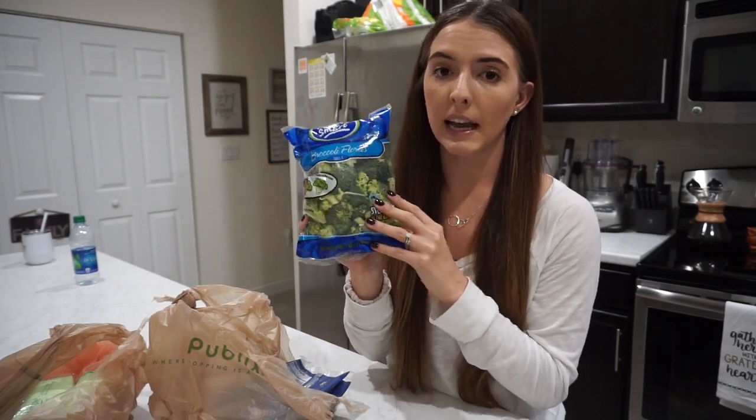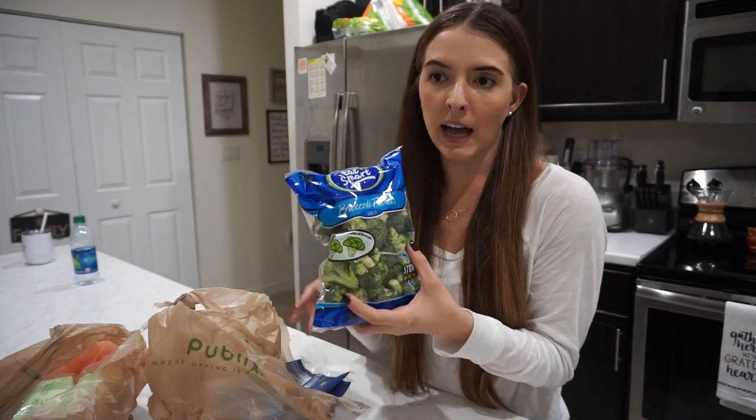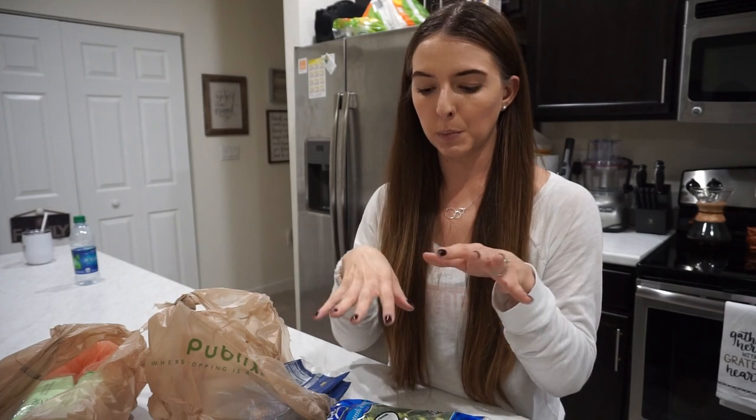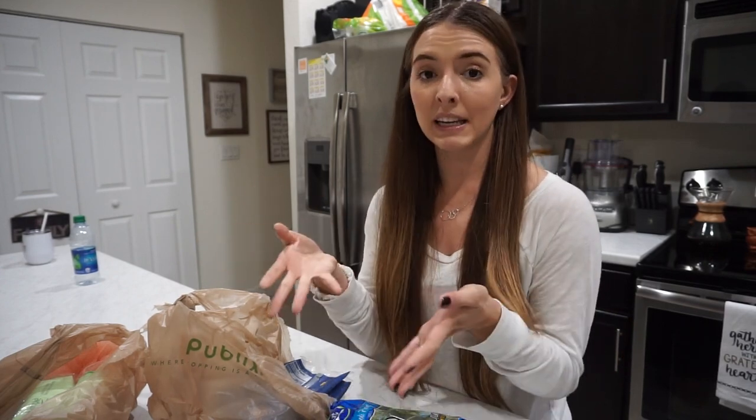What we'll do with this is, anytime that Joe is cooking on the grill, like if we have chicken and we need a side, he'll take a sheet pan out, put some olive oil on the pan, and then we'll just put the broccoli, a little bit of salt, a little bit of pepper, a little bit more olive oil, and we'll stick it in the oven.